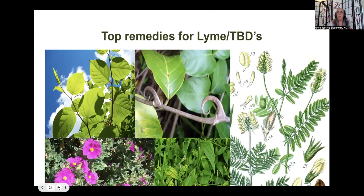So these are some of the herbs I've mentioned before, just with pretty pictures. This is Japanese knotweed, which is a great herb for brain inflammation, cognitive issues, also joint inflammation, and it's the root that we use. And then this is cat's claw, and I love this picture because it really shows nature's law: we look and see what it looks like, and then it actually has that name. It looks so much like a spirochete to me. It has that spiral shape, and also looks a little bit like nerve cells.